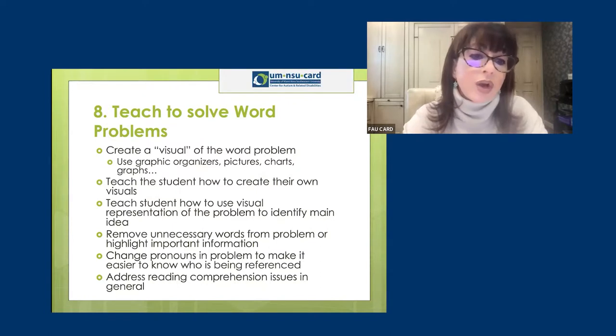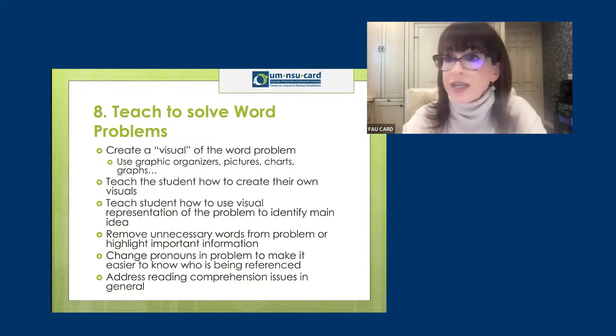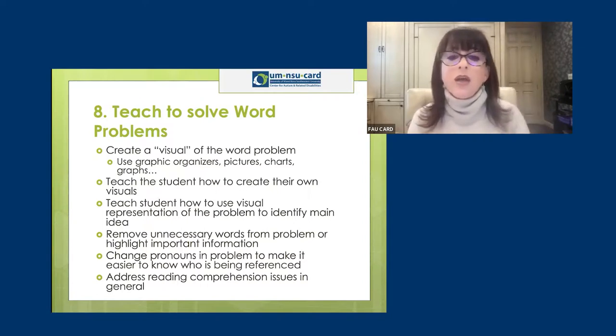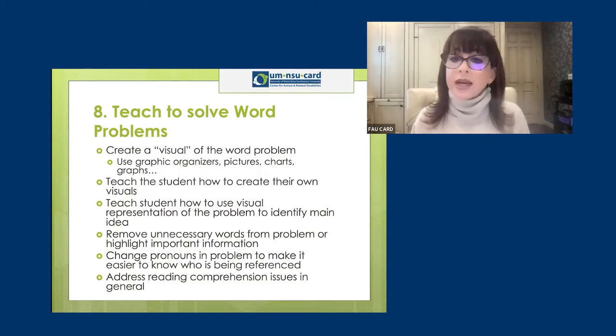And finally, addressing reading comprehension in general in other content areas is absolutely crucial. Teaching word problems, it's a reading comprehension issue. It's a language comprehension issue. So we want to make sure that we're teaching reading comprehension. We're teaching writing skills. We're practicing language and we're working on those skills throughout the child's life.